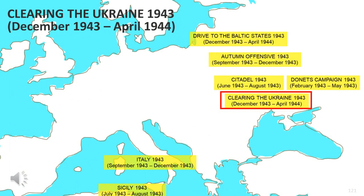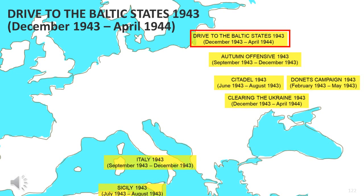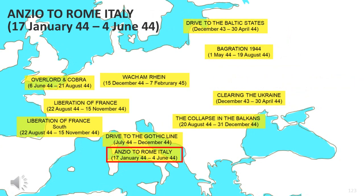The Russians then launched their major operation to clear the Ukraine, beginning in December 1943 and ending in April 1944. Their 43 winter offensive, basically. Also, as part of their winter offensive, they drove to the Baltic states, which also ranged between December 1943 and April 1944. Over in Italy, the Allies were launching their major offensive between Anzio and Rome, which raged between January 44 and June 44.